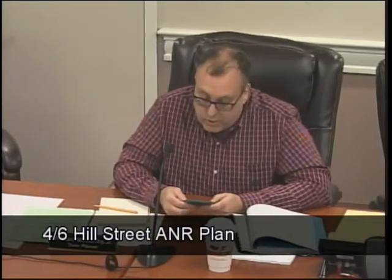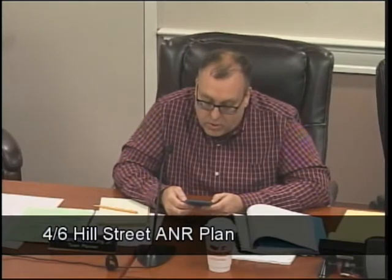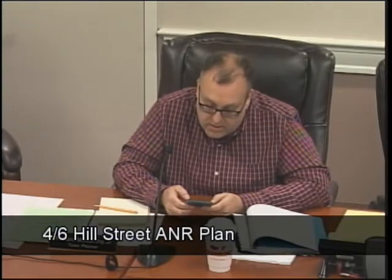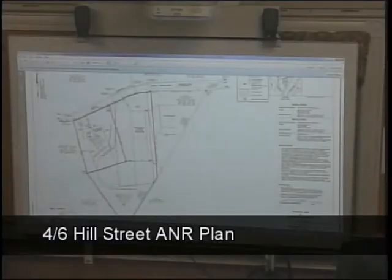What really is odd and very confusing and poorly crafted, I guess I would say, is that when Mrs. Gould sold 4 Hill Street and 6 Hill Street to ILP Realty Trust, LLC, she did it from a deed, and the deed refers to Lot 2, which, if on the screen, is... I'll probably go over to the screen just to.